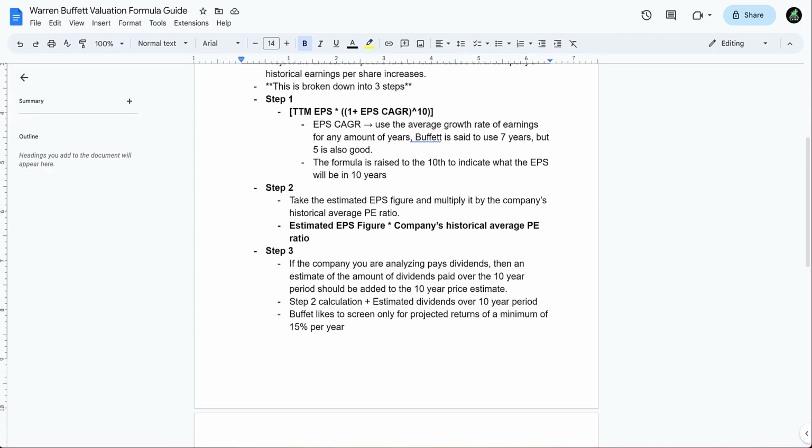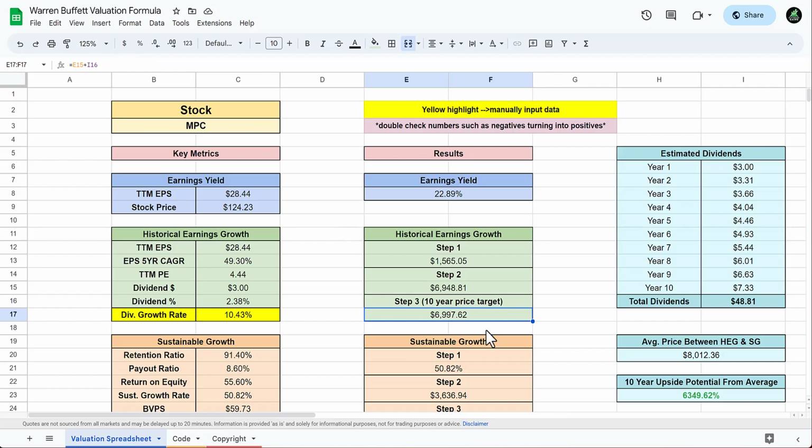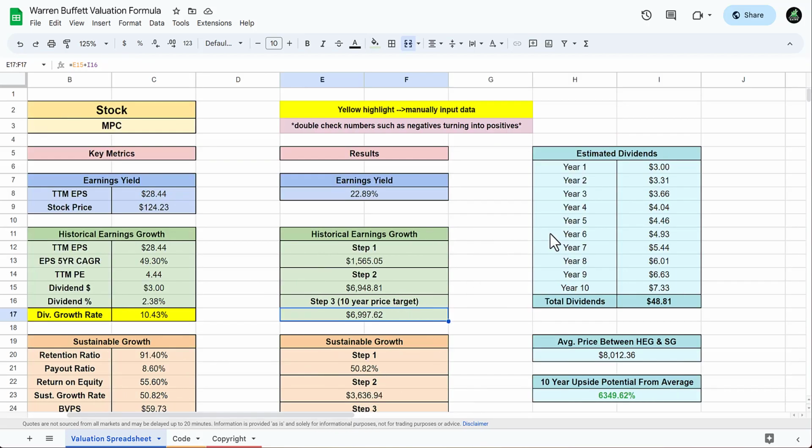Step 2, step 3. And so what he does is he takes that EPS compound annual growth rate, times the trailing 12 months earnings per share, raised to the 10, because he likes to see what is the projected stock price in 10 years. So with all these formulas, we get a total 10-year price target of $6,997 per share. Okay, that's a very high price target.